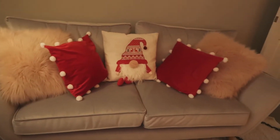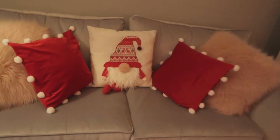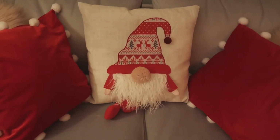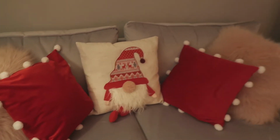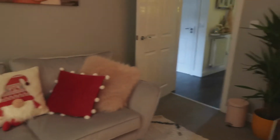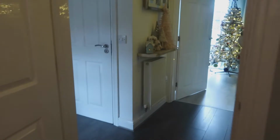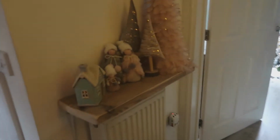Then just over here, I've got all my festive cushions again. Got to have a gonk cushion. It won't be Christmas without him. So that is that. Then we're going to be heading off to my hallway just here.